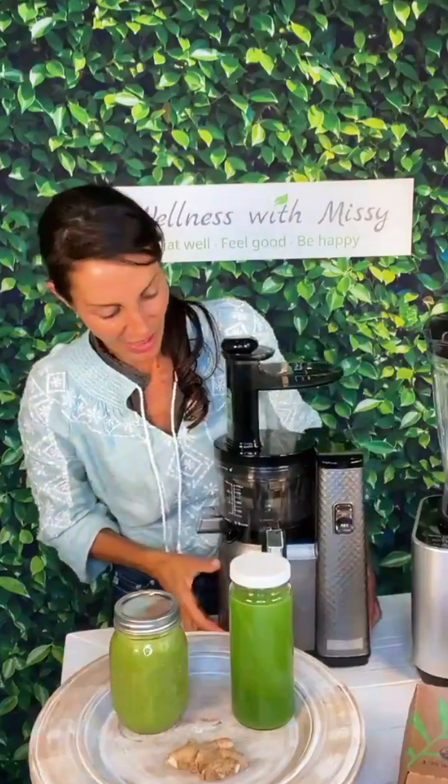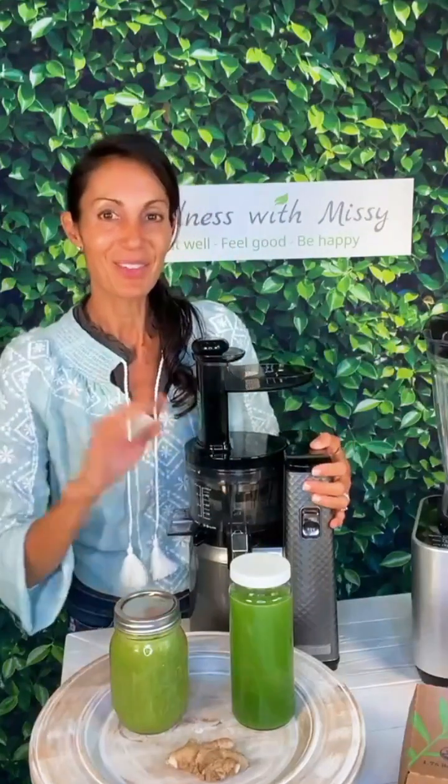And I will now share with you my favorite juicer that I have been using for a long time. There are also different kinds of juicers. There's a cold press juicer, which this one is. This is a Nama cold press juicer, but then there's also just a regular juicer that I do use as well. And I love the Nama.